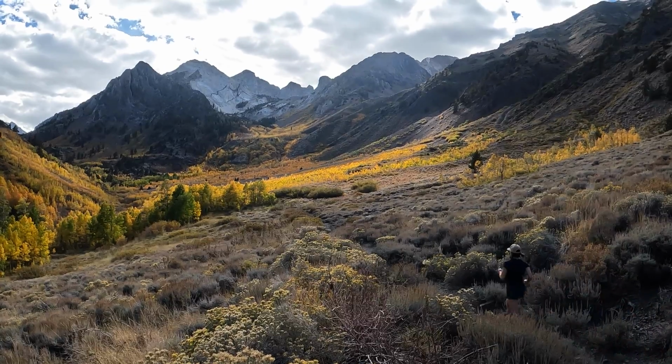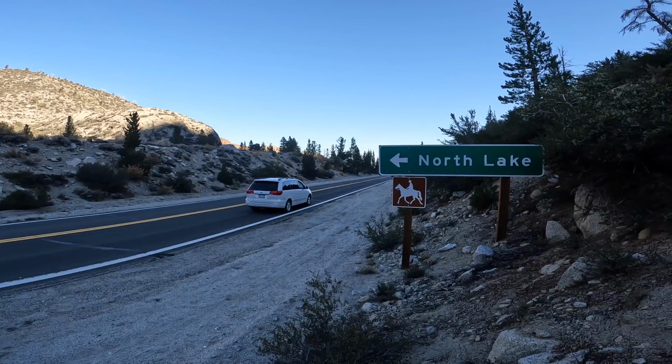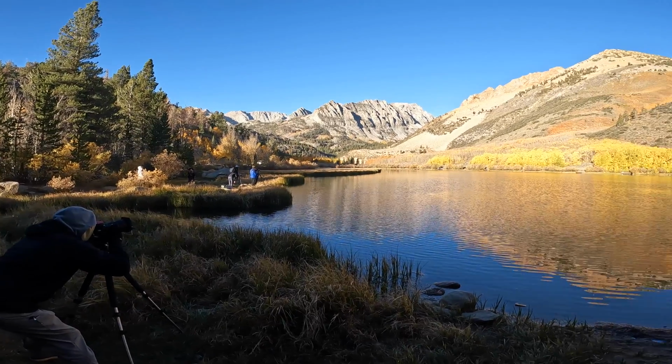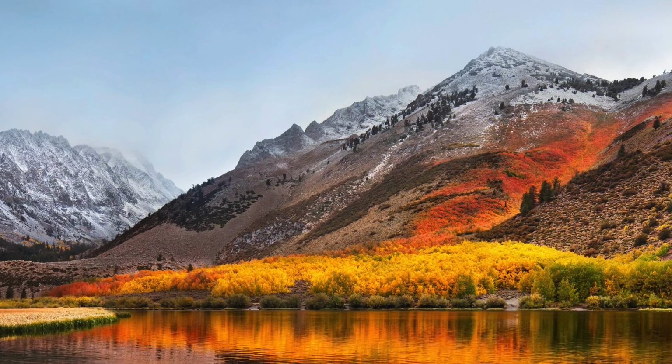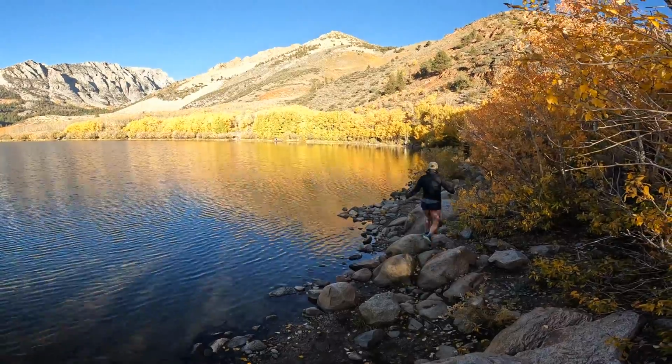The Eastern Sierra Fall Color Edition coming up here, second weekend of October, which is really prime time once you get up above 8,000 feet in particular. Started out with North Lake, which had a lot of photographers there for good reason. It's got that screensaver, the Apple screensaver for the desktop that millions of people have seen around the world. That was a good introduction.